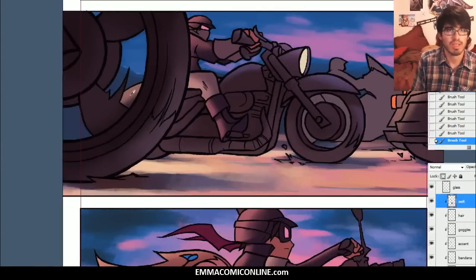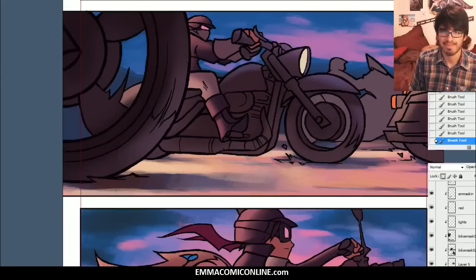Oh, that makes me want to go back to the bikes. Because what I just did there made me realize that there should also be light hitting over here. Should also be light hitting there. And, yeah, just there.